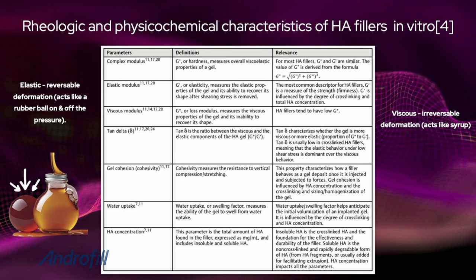I think the most well-discussed rheological term is elastic modulus, or G prime, and this defines how easily the material, such as a filler, is deformed, or its shape is altered, in the presence of an applied force. So the higher the value is, the firmer the filler can be, the better it keeps its shape, the better it keeps the structure, and the more support you have from that filler.